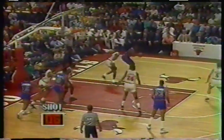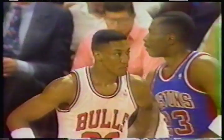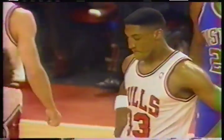Plenty of time on the clock. Working against Pippen is Aguirre. And he draws the foul nicely, and Scottie Pippen picks up his first foul, and that is the 4th team foul against the Bulls. Mark Aguirre is such a great offensive player.